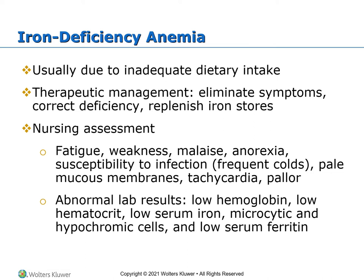Some medications can actually cause folate deficiency. A couple of those are phenytoin, metformin, phenobarbital, trimethoprim, pyrimethamine, methotrexate, sulfonamides, and valproic acid.